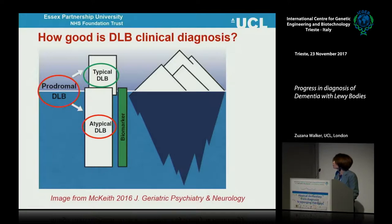Now, when we come to prodromal DLB, we really haven't even started, compared to Alzheimer's disease, where loads of research has been done and we even have clinical criteria. We, at present, haven't really even discussed it properly, and there are definitely no criteria.